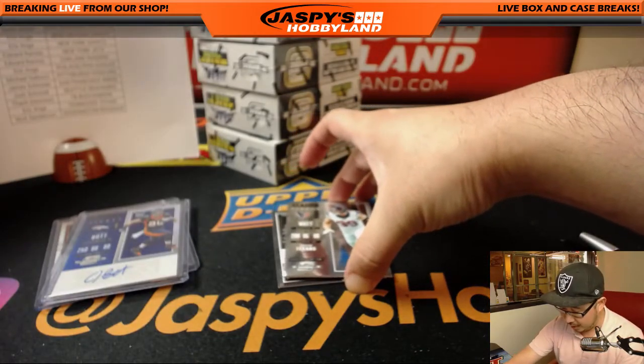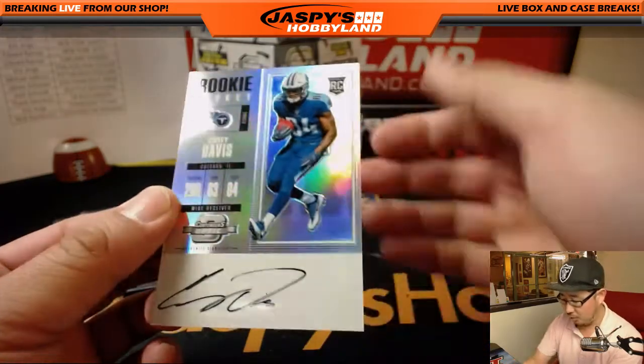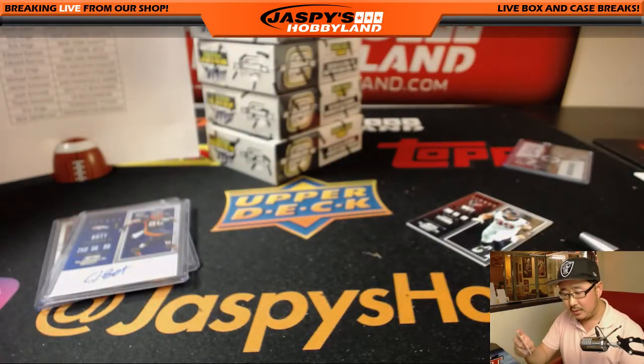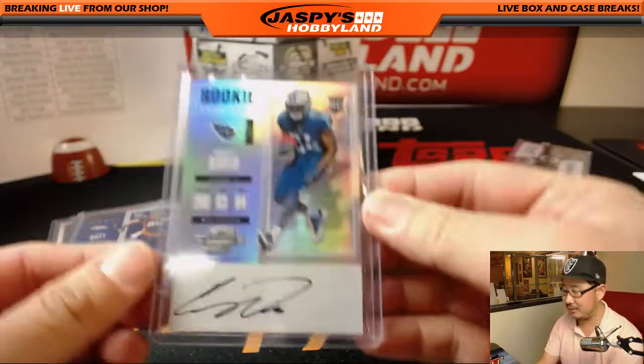And behind J.J. Watt is Titans, Corey Davis. Rookie ticket auto, Corey Davis, right on the card. That's for EA Sports. It's in the game. Just knocking around the camera as well.